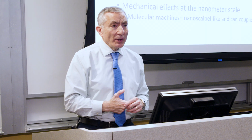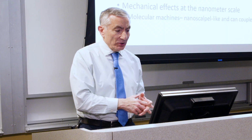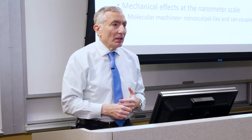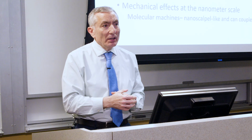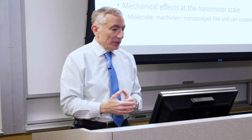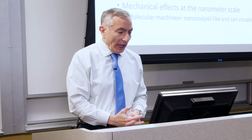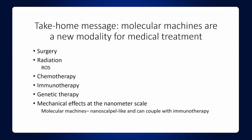You can have immunotherapy, where they try to activate your immune system to go after the cells. You can have genetic therapy, where they'll genetically modify. That's a newer thing, to try to genetically modify the host so that it can battle this cancer. And this adds now a new modality, a mechanical effect at the nanometer scale. It's molecular machines, it's nanoscalpel-like.